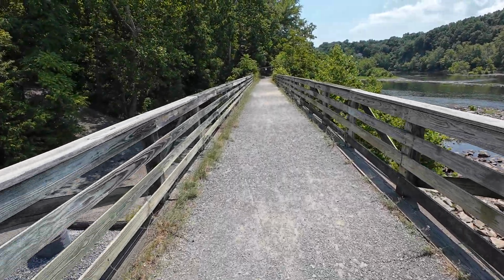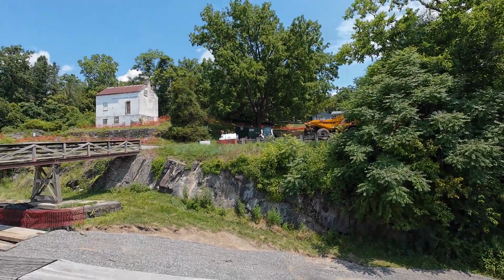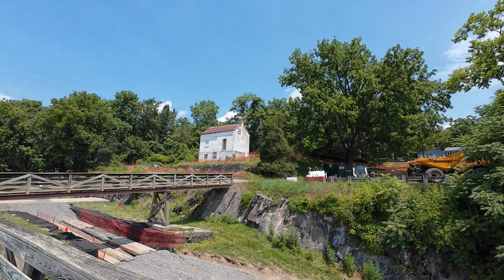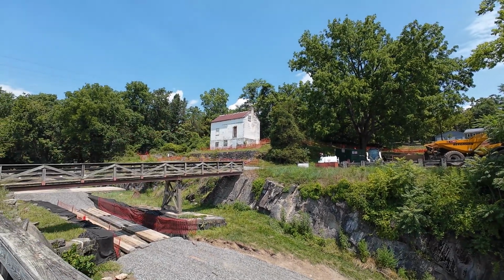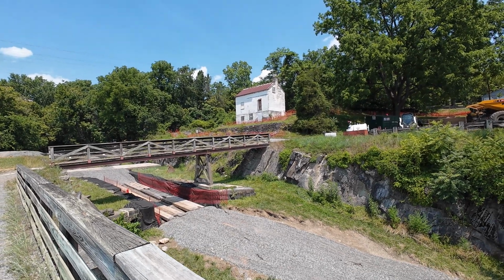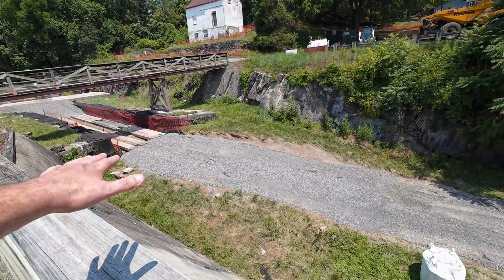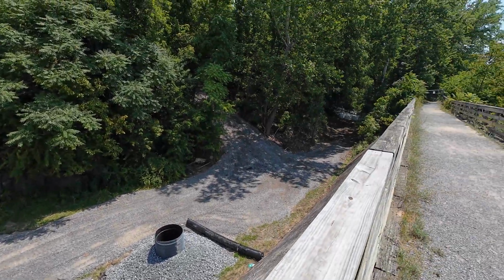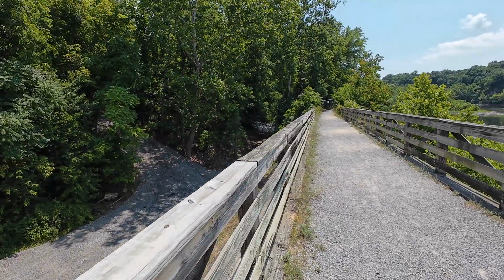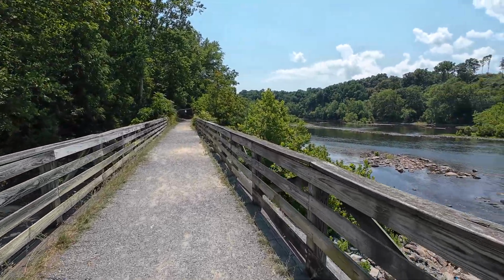Well, this brings us down to our final little stop here. This is lock house number 5, I think is what it's called, right up there. It's one of the old lock houses for the canal here. And they are doing, like I said in the beginning, some construction here, probably redoing the bed of the canal. Not really sure, but you can hear in the background is quite an impressive dam.